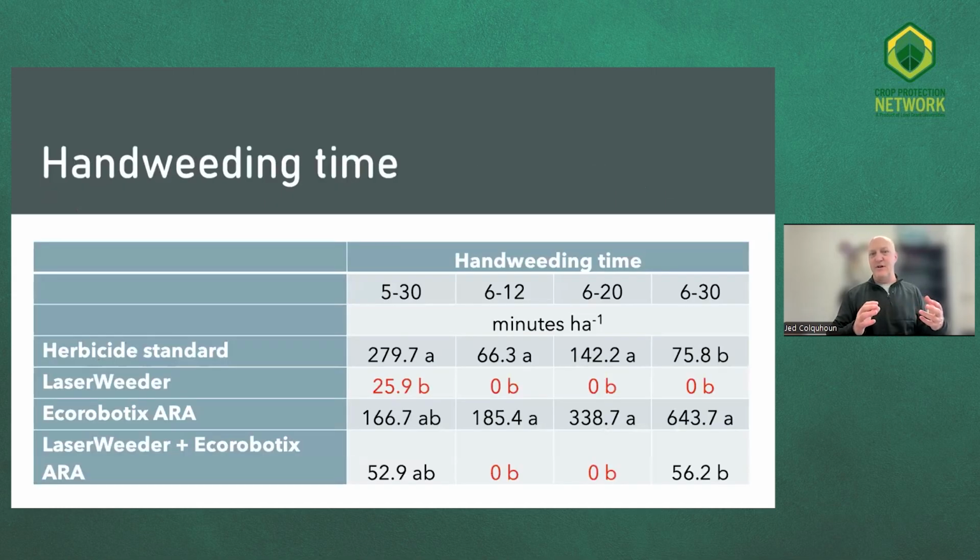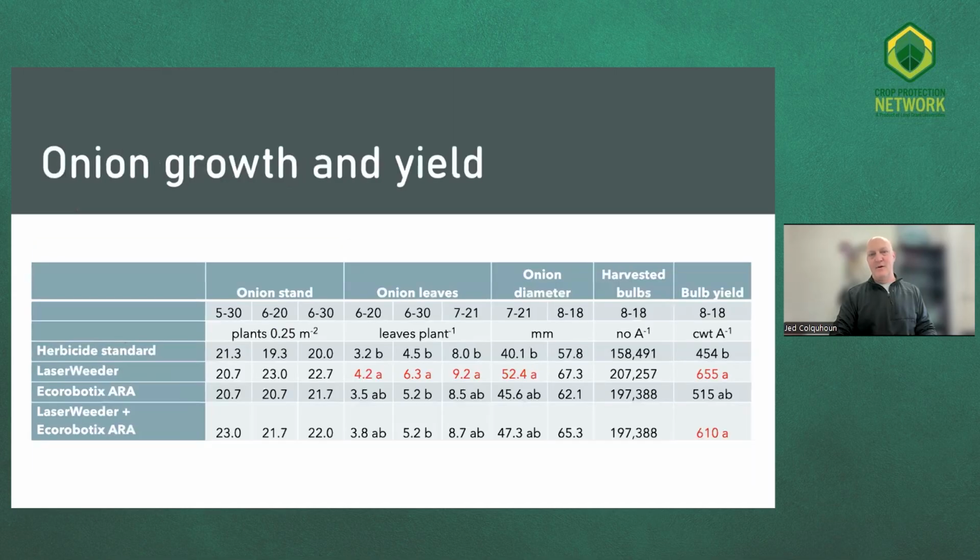Taking just a little bit of a look at data of what this looks like in terms of hand weeding time. I've highlighted in red a couple of key aspects that we noted just from our 2025 research. Number one, the hand weeding time was significantly reduced or eliminated as the season progressed, where we were using the laser weeder. And again, you saw that accuracy in the video. Over 99% of the weeds were controlled with sub-millimeter accuracy. And we also saw some advantage where we combine the laser weeder and EcoRobotics, again, at being able to reduce this hand weeding time.